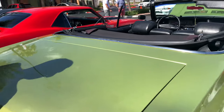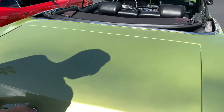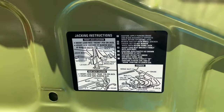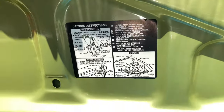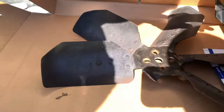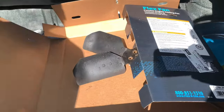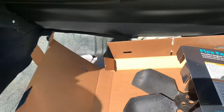Look how clean this thing is, the trunk. This thing still has the original stickers on the back of the trunk on how to use your spare. God, look how clean that is. Oh, look, here's the damage from that. Oh, there's the... look at that. They still have it in the trunk. That's what happened right there. That is insane. That's exactly what happened. The whole blade out. Yeah, it just snapped.